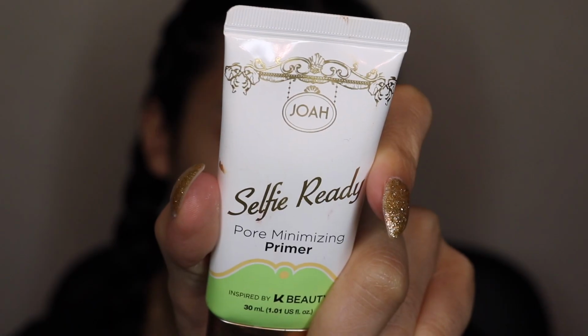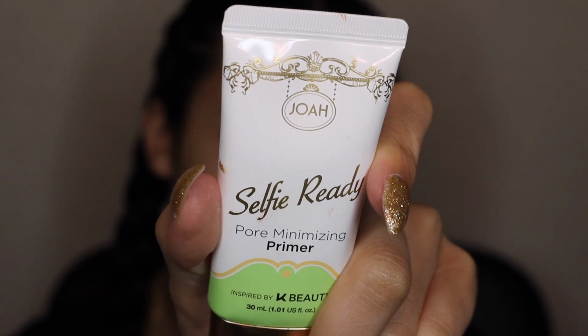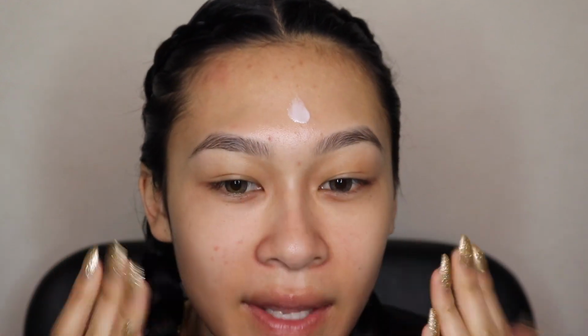Alright, so my face is already moisturized. I want to go into primers. The one primer I actually haven't used in a minute is the Joah Selfie Ready Pore Minimizing Primer. I believe I did use this in a recent video, but I want to get into it again because I kind of forgot my opinion about it already. I think in my previous videos where I used this primer, I said it's very similar to the Colourpop primer. That one isn't my favorite primer, but this one has more of a thickness to it as opposed to being super watery. So this one does have a little bit more substantialness to it.